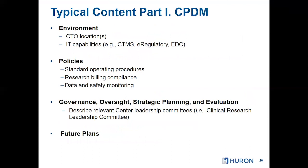Next, we will describe the CPDM environment specific to this physical space in which the CPDM services are housed, as well as IT capabilities supporting these services. When describing the physical space, it's important to not only include the actual footprint of the location of the space, but opportunities created specific to that location.